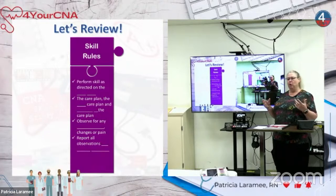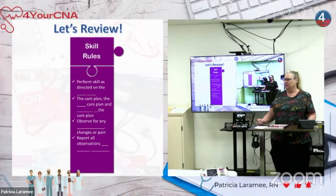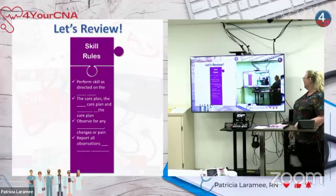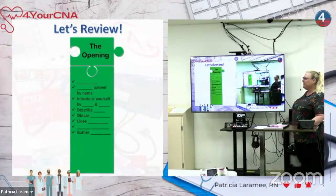What are we observing for while we're doing the skills on the care plan? Anything, yeah, abnormalities, changes, pain, anything that jumps out at us. And what do we do with those observations? Tell the nurse, we're going to report them. Every skill starts with an opening. What does every opening start with? A knock. When you knock, what do you need to do with the patient? What do we need to know about the patient? Yeah, we have to get them to identify themselves. Yes. Can we use sweetie, honey, love, anything like that?